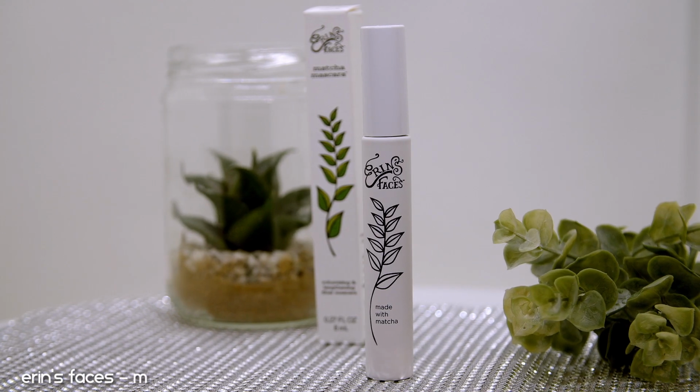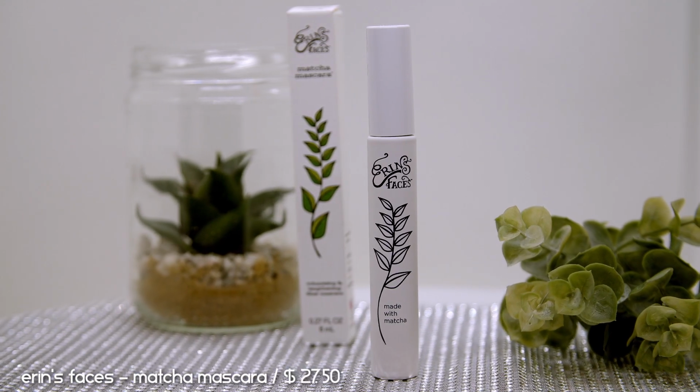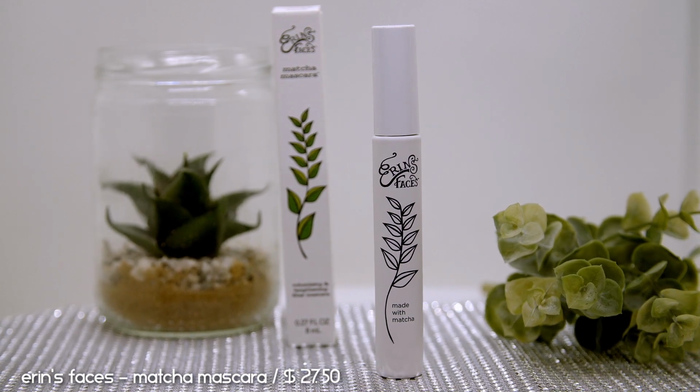So this is the Erin's Faces Matcha Mascara, and this retails for $27.50. I haven't tried out this mascara just yet. This is going to be a first impressions, you guys. So let's actually read the claims about this mascara, because when I saw Matcha Mascara, I was so intrigued. On their website, it does say 9 years in the making, our Matcha Mascara formula checks all the boxes. 9 years in the making, now my expectations are raised.